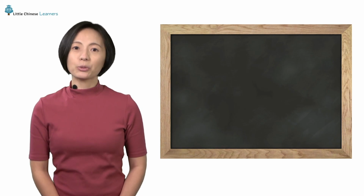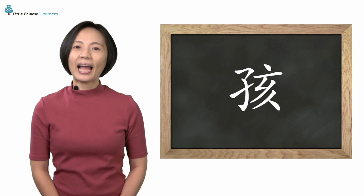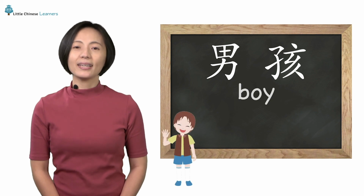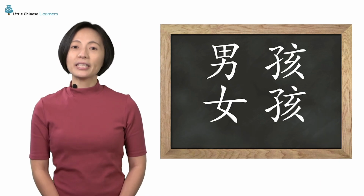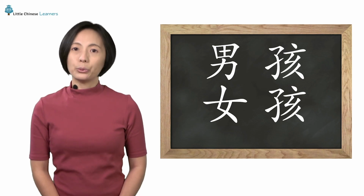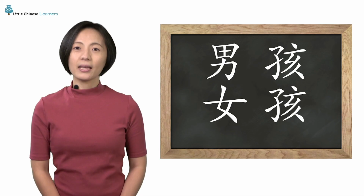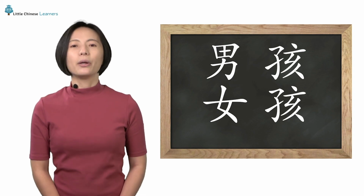Do you remember the Chinese word for children? You're right, 孩. So boys in Mandarin are called 男孩 and girls are called 女孩. I'll say them twice and then we'll try them together. 男孩, 女孩. Now you try. Great. 男孩, 女孩.